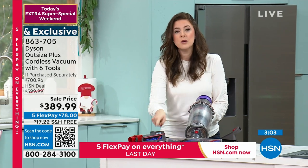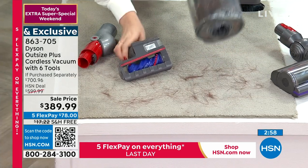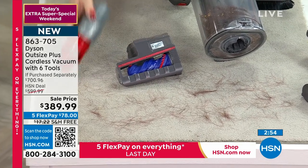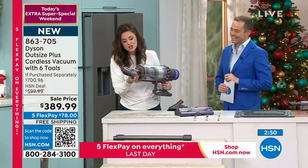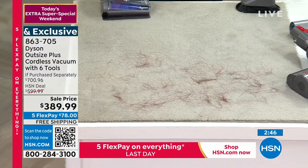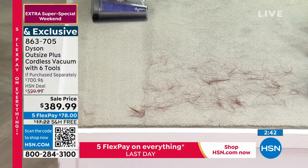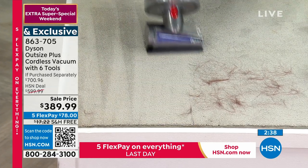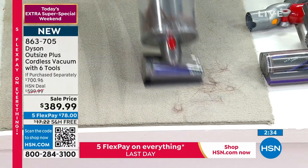But remember, we also gave you that smart cleaner head bar, but you've also got that hair screw tool. Why is this special? Well, because now you can use this on your accent chairs. I use it on the mattress every time we change our sheets. After 7 years, your mattress can double its own weight. I always say, because you can't put it in the washing machine, but now you can vacuum it.